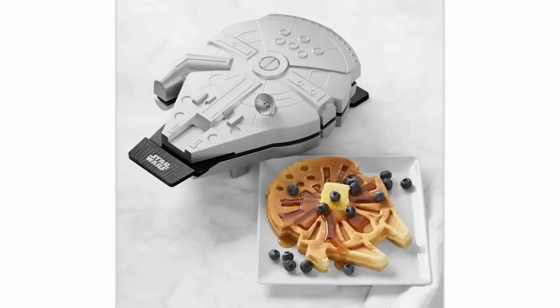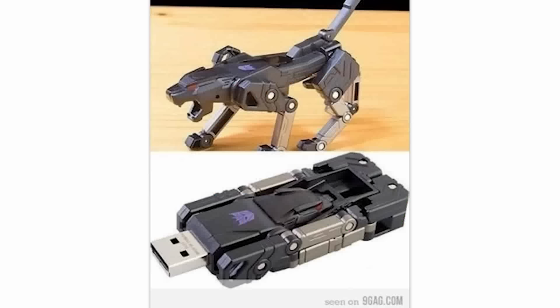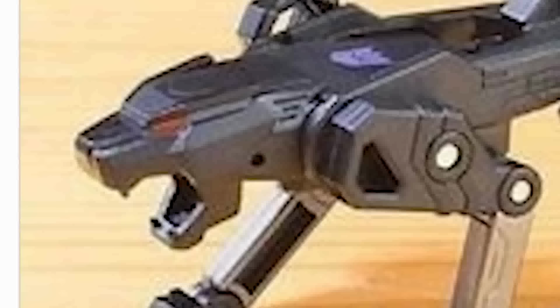This is cool, but I have an R2-D2 toaster that I want in an arcade. Transformer pen drive. Transformers, more than meets the eye. I really want to plug in that panther. Come on, I had to.